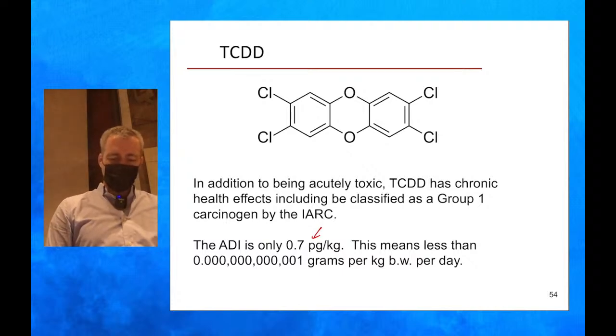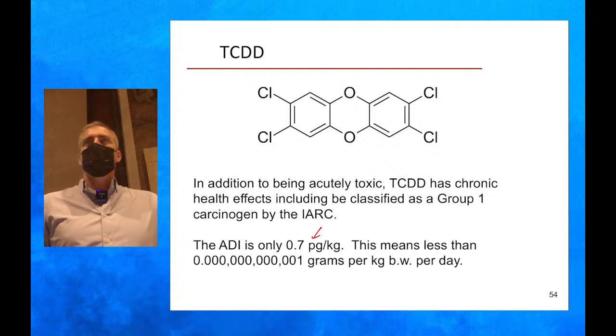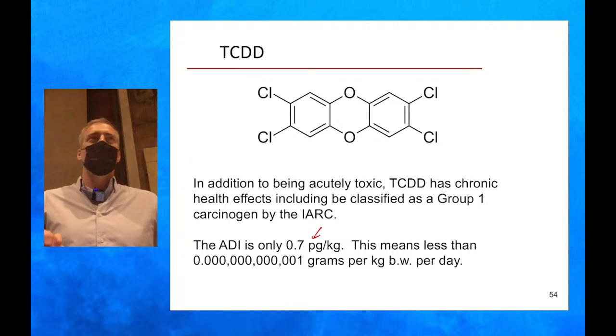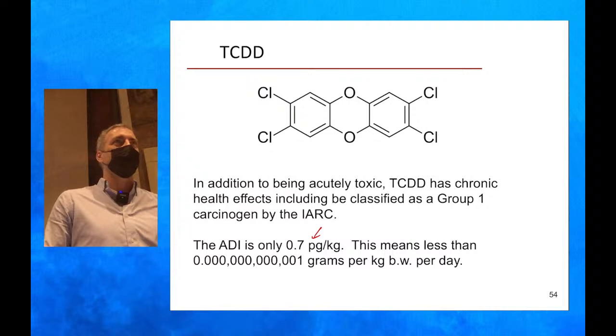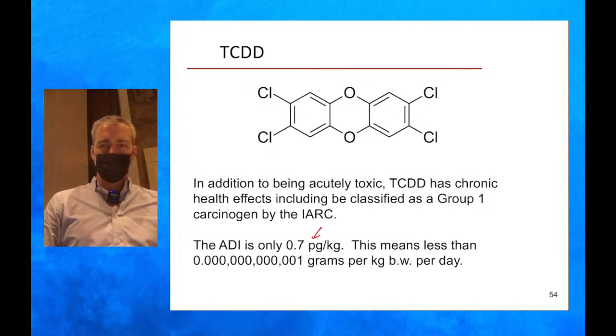Like, if you have 1 gram, 1,000th of that is a milligram, 1,000th of that is a microgram, 1,000th of a microgram is a nanogram, and 1,000th of a nanogram is a picogram. So that's how small a dose you can handle of this compound safely every day. Now, there's a factor of 100 built into that, right? We remember how you calculate ADIs.